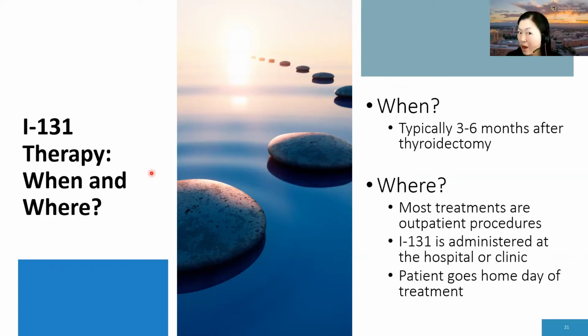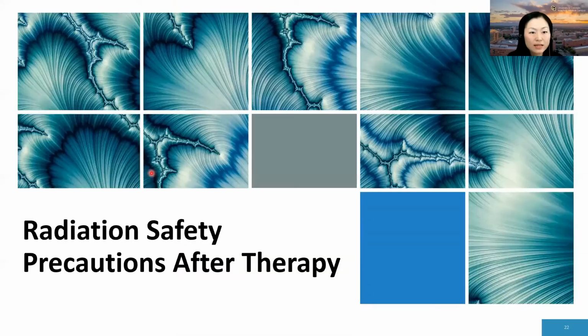But in general, in the U.S., in other countries it's a little bit different, but in the U.S., most of our patients are actually treated on an outpatient basis for radioactive iodine therapy. All right, now I'm going to switch gears and talk about radiation safety precautions after therapy.